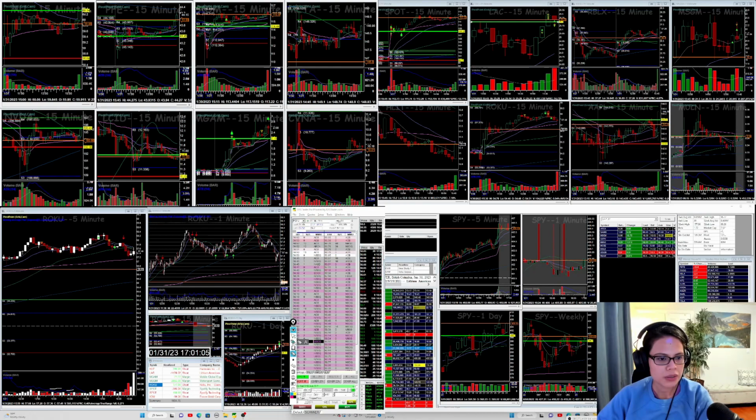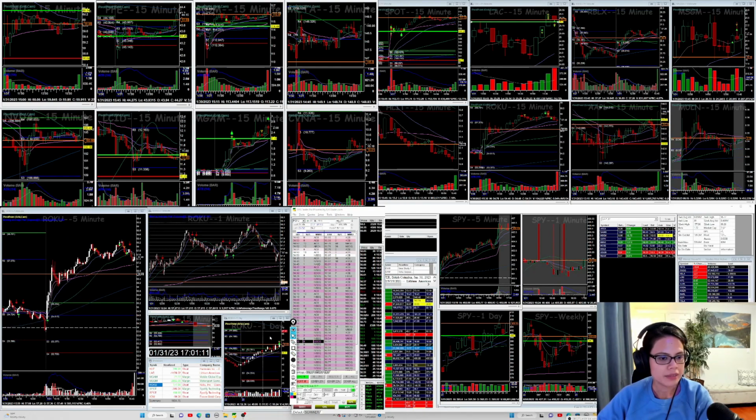Next one is Roku. What I did with Roku was I shorted it, and it was not a big mover. I saw signs of weakness right there. So I shorted it here, stop loss right here. Sure enough, I got stopped out right here. Re-entered short here, now with a bigger position, and got a little bit of a move, trailing my stop there. That's why when it pushed up, I was already out, and I was able to get 177 with that. So that is the Roku trade.